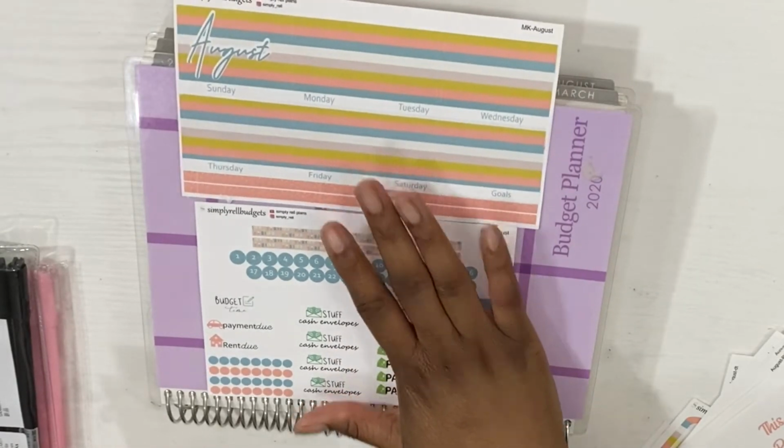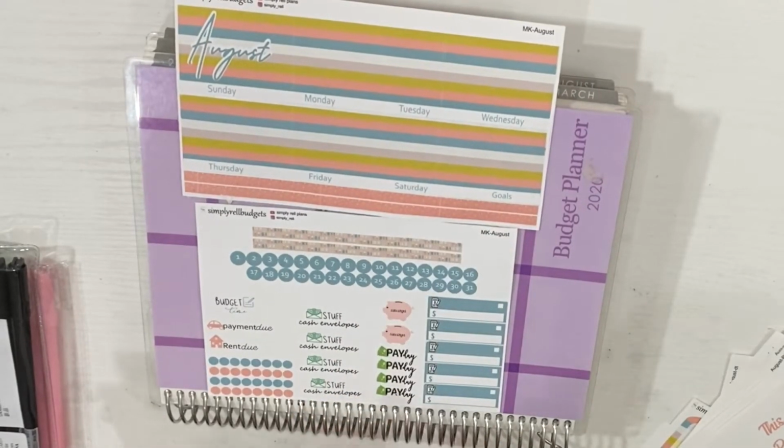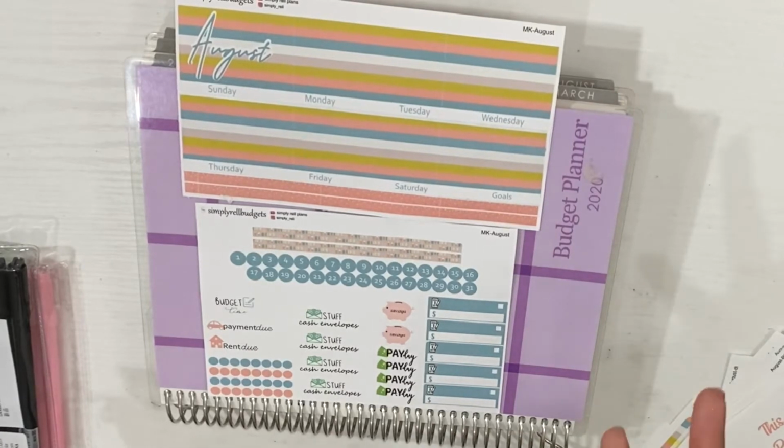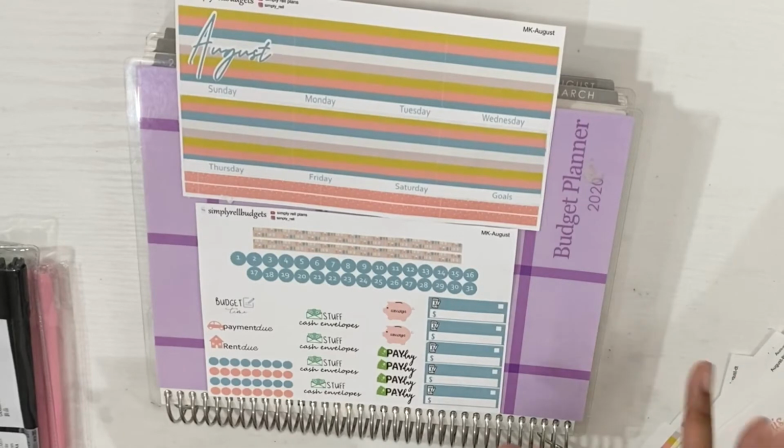So this is the first pattern. It's the stripes pattern. I really like these colors because it's still colorful, but it's a muted colorful, so to speak. If you guys didn't know, I did reformat the monthly kits again last month.